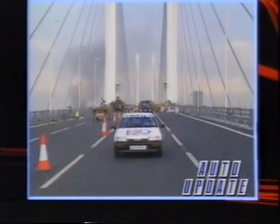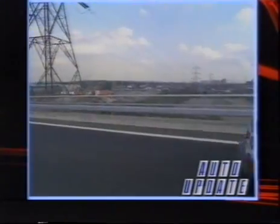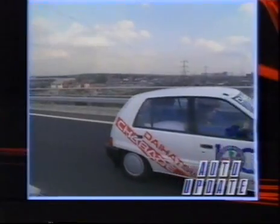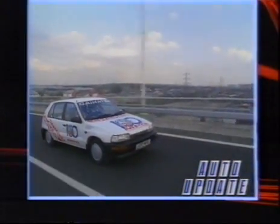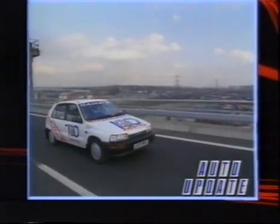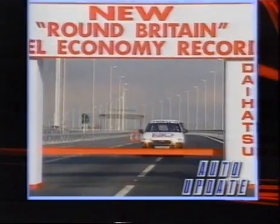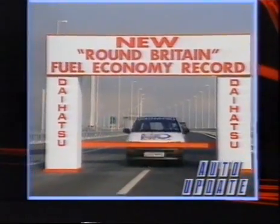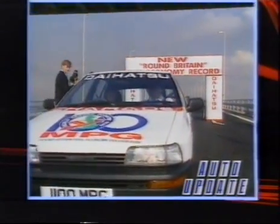Most of us would be delighted with 50 to the gallon, but now a company claims one of its models has achieved over 100 mpg. A Daihatsu Charade 1-litre turbo diesel was driven along the official Guinness Book of Records round Britain route with Australian police as observers. It used just 35 gallons of diesel and averaged a stunning 103 miles to the gallon.